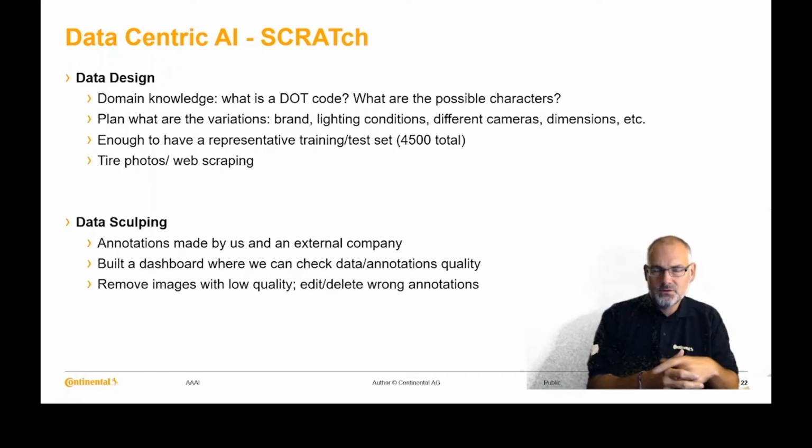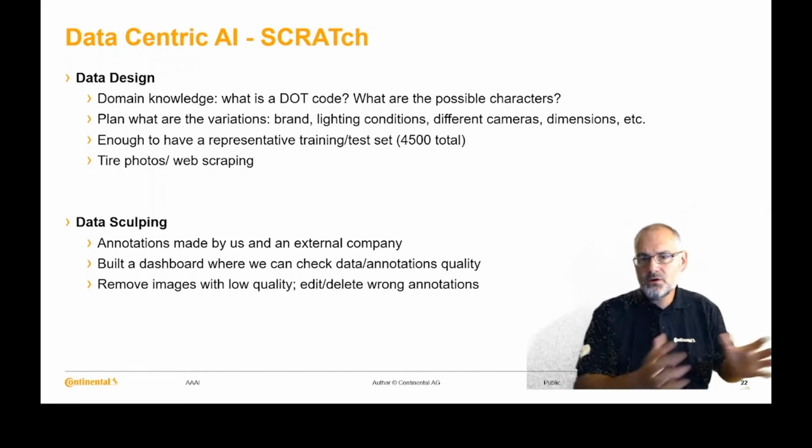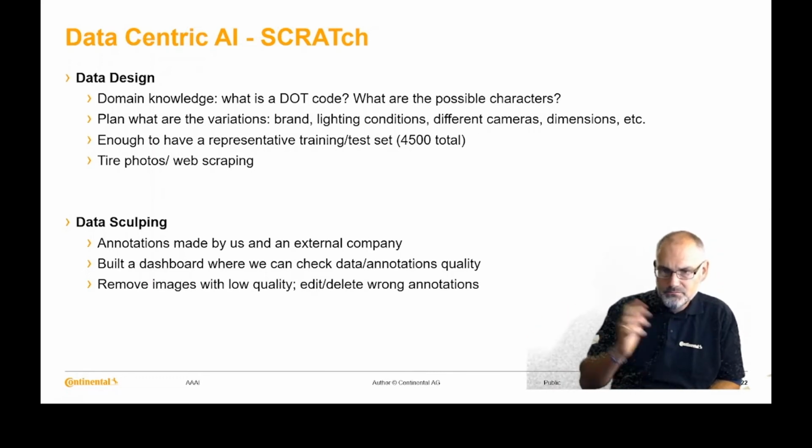So before we go into such a project, we always do this planning of trying to understand what kind of images we really need to make the accuracy under all circumstances very stable, which is different if you do it in a controlled plant environment with a high resolution camera, or whether your end target is a camera from some mobile device from an end user.